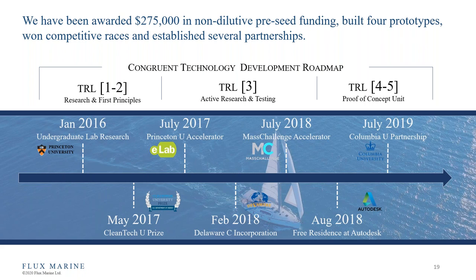February 2018, we officially incorporated, and then that summer, we were a part of the Mass Challenge Accelerator, which is a really fantastic experience. This segued into us becoming a resident at Autodesk in the Seaport, which is a fantastic facility and allows us to be able to prototype for very, very low cost. We also established a partnership with Columbia University's Electrochemical Energy Center, which helps us bring cutting-edge research to market in specific applications such as marine propulsion. Looking at the next slide.